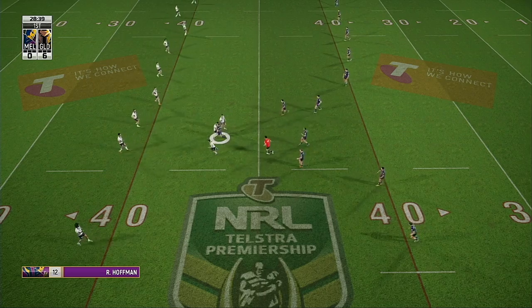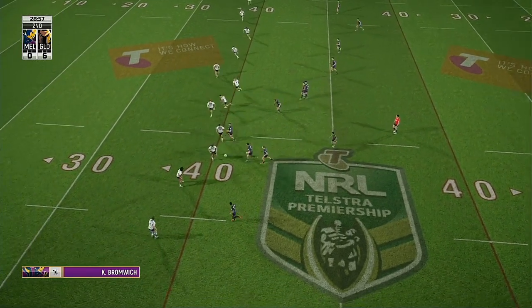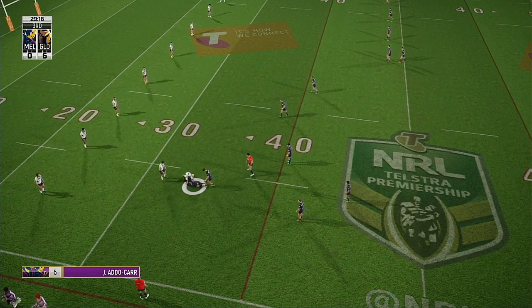Surges forward in the tackle. Hard to handle. That's your second. Barnstorming run, with momentum. Proving a handful.